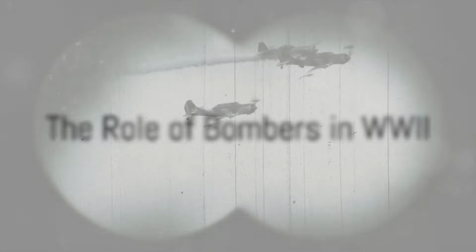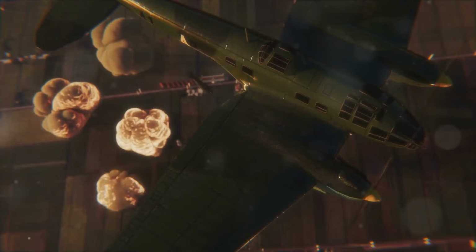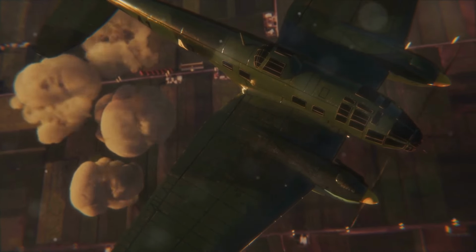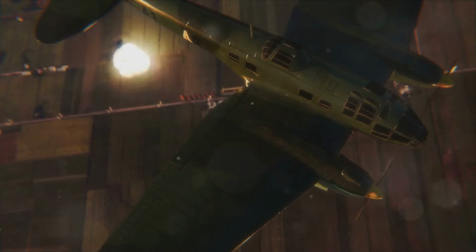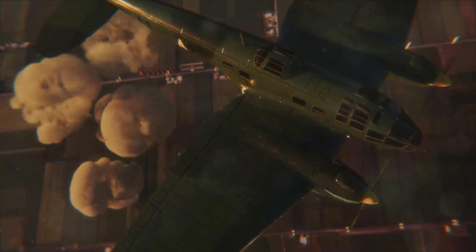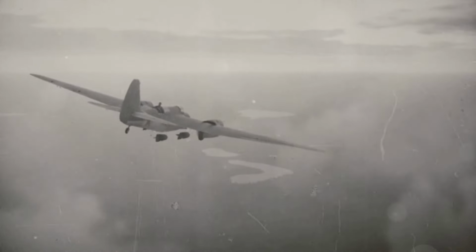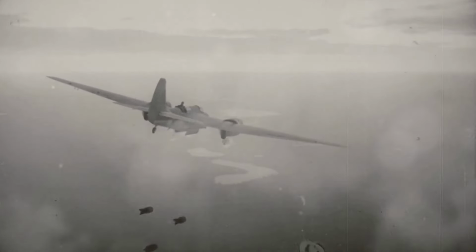World War II, a global conflict that saw the rise of new warfare strategies and technologies, none more impactful than the bomber aircraft. These formidable machines played a critical role in the war, changing the very face of warfare. From their roaring engines to their devastating payloads, bombers brought unprecedented destruction from the skies, shaping key events and turning the tides in this global conflict.